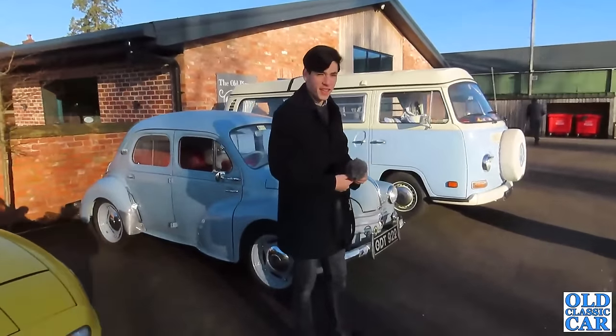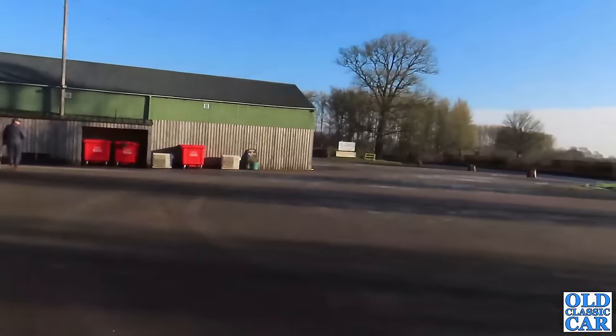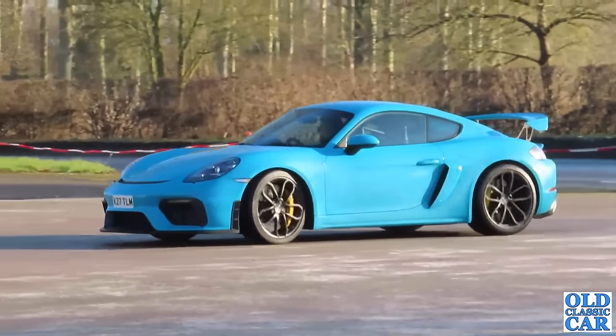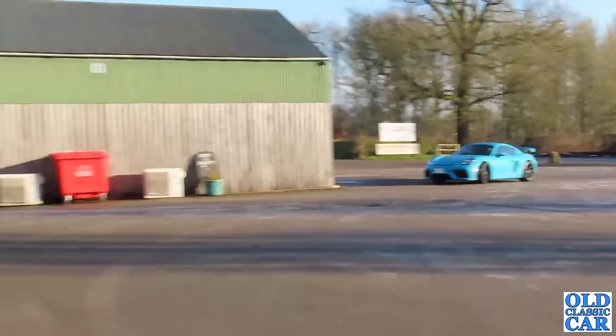I can hear something. I can hear a downshift. So what could that be? Something's pulling in. Probably the first of the Porsches for the day. Yeah. Lovely. So if that were the Porsches in this bit.